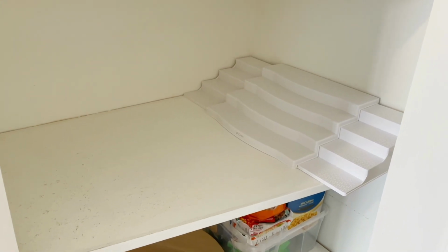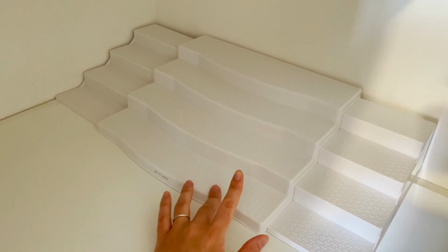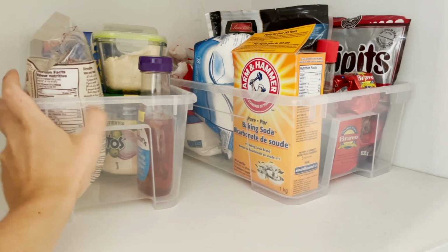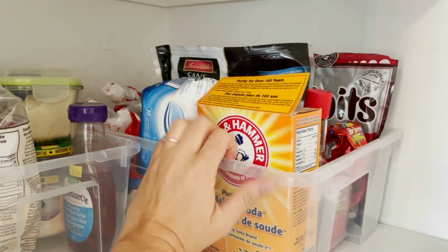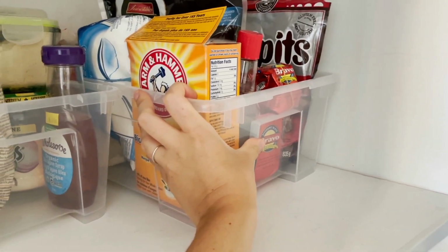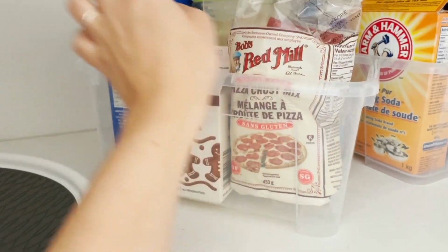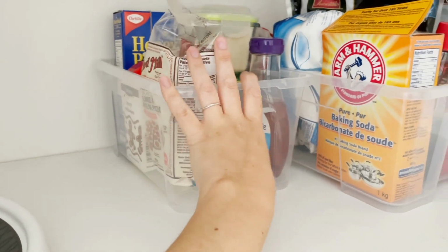So I've started already putting things back. I know that this is the only place that it fits, so this must go here. Now I'm trying to play with my clear containers. I have a big one here with all of my baking stuff, so I can easily pull it out when I need to do some baking. And in this one, it's going to be a little bit more in the back, so I've put things that I rarely use or just use on special occasions, so I don't necessarily often reach for it.